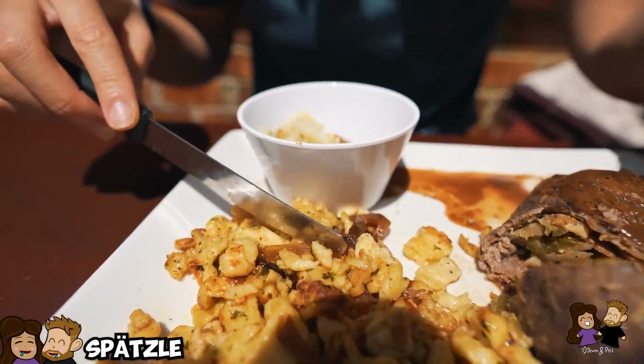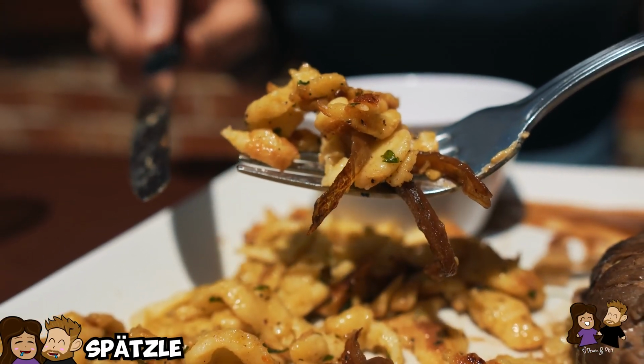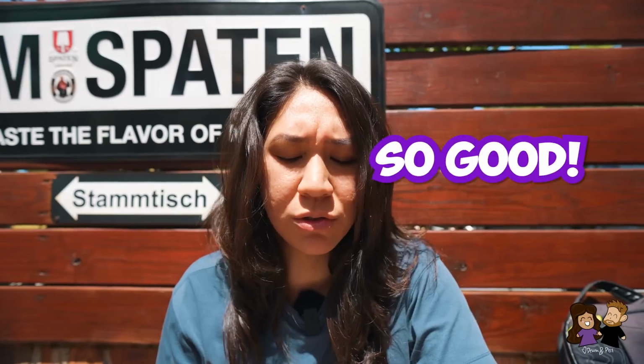All right, I'm here to try the Spätzle, and I love this stuff. This is my thing. I love Käsespätzle, which usually comes with these roasted fried onions on top. I'll give this one a try. Yeah, this is basically the Käsespätzle minus the Käse. Still got the onions. So good. Just give me a whole bowl of them and I'll shove it in my mouth.